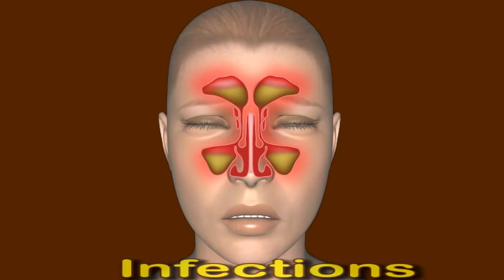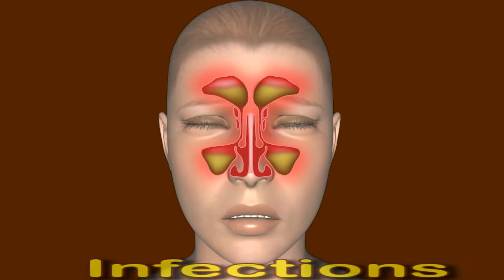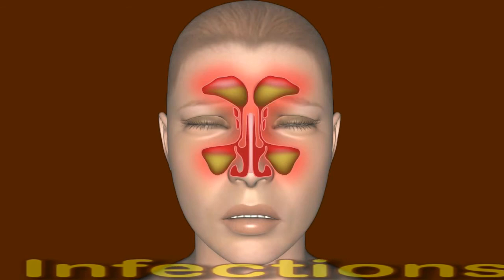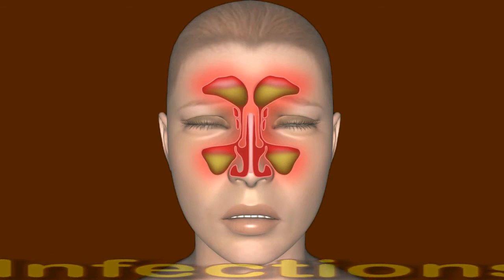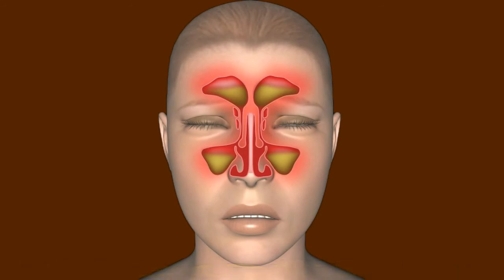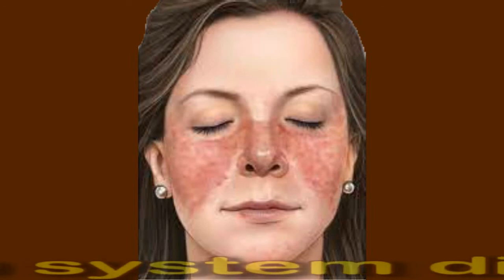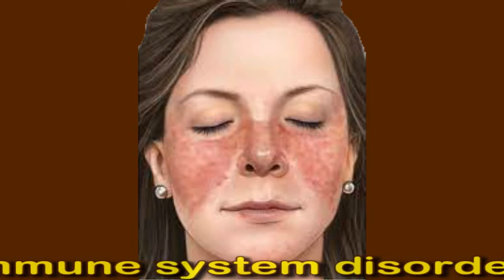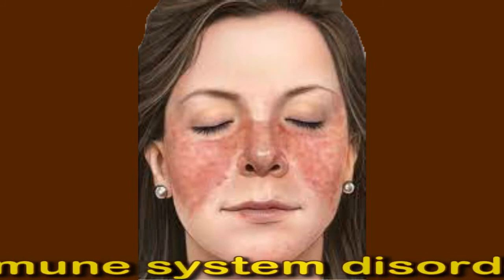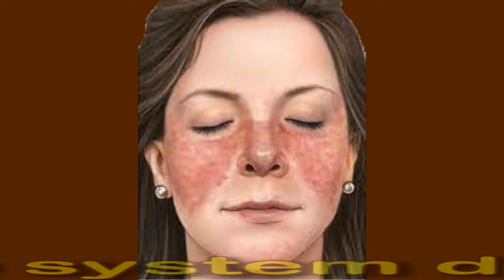Cat scratch fever, which is also called cat scratch disease, can cause localized lymph node swelling in the area near the cat scratch. Immune system disorders. Immune disorders that can cause swollen lymph glands include systemic lupus erythematosus, rheumatoid arthritis, and Sjogren's syndrome.